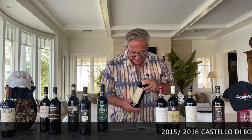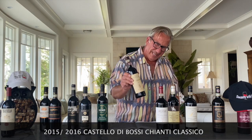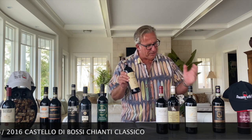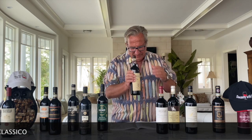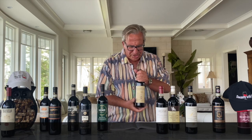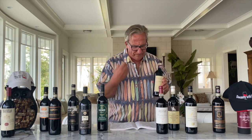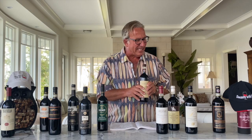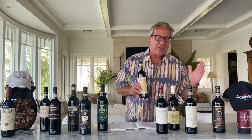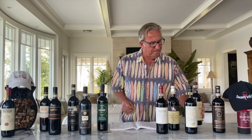Now this wine too, $23, rated 3.9 on average by Vivino. Strawberry is the dominant flavor here. Not dried cherry like in the Gabbiano, strawberry. In addition to strawberry, raspberry, really explosions of fruit. That's what I like about this wine. A sour, long finish, I like that too. So the Castello di Bossi is just a Chianti Classico. The Gabbiano that I like so much is a Chianti Classico Riserva.